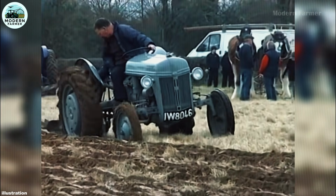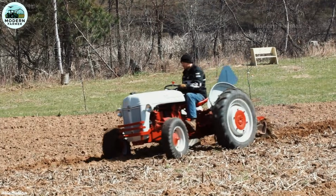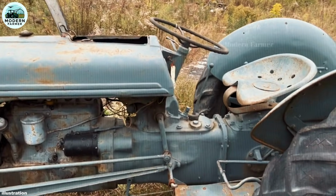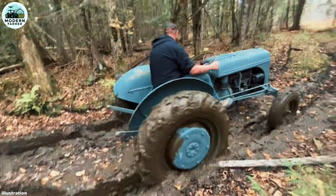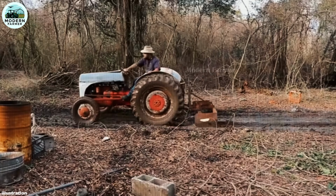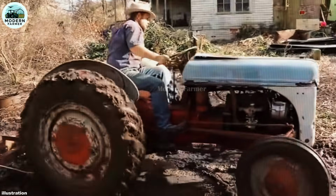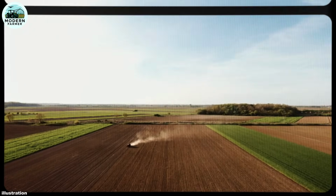That is why the 9N still matters in a countdown like this. No, you would not choose one for heavy modern fieldwork, but for a few acres, a mower, a blade, or light utility chores, the spirit of the 9N still makes perfect sense. It gave farmers a smarter way to work, and that kind of progress never really goes out of style. And as revolutionary as the 9N was, the next Ford fixed one of its biggest real-world limitations, and that made it far more useful in daily farm work.